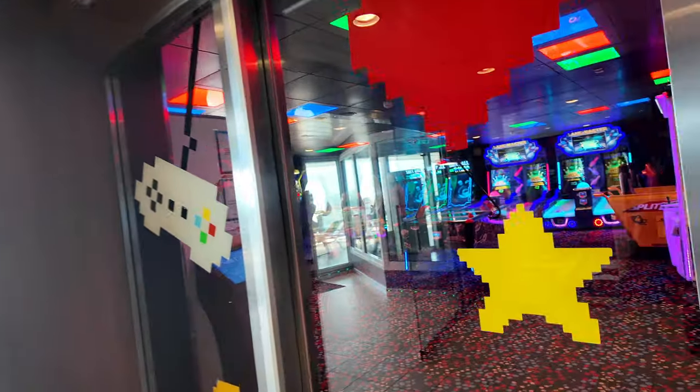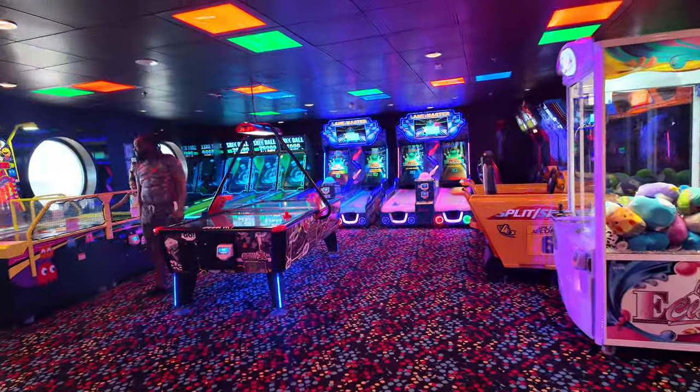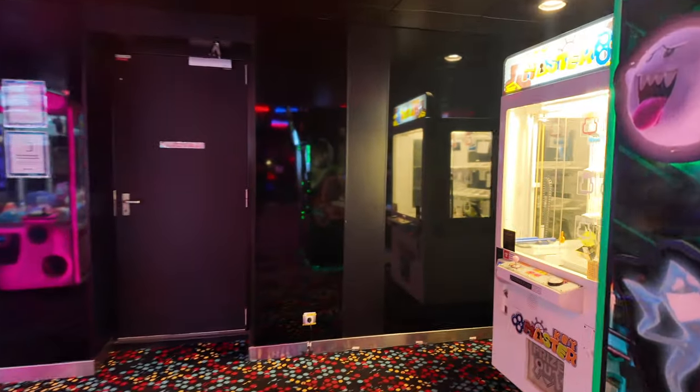Right across the hallway is actually the ship's arcade, one of two. There's one actually on the boardwalk as well. This one is pretty cool though. It's got some air hockey, some skee ball, some crane game type activities, so a lot of fun here. And of course located right next to the kids clubs.